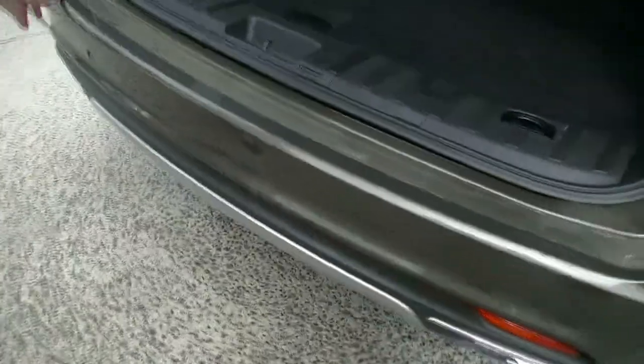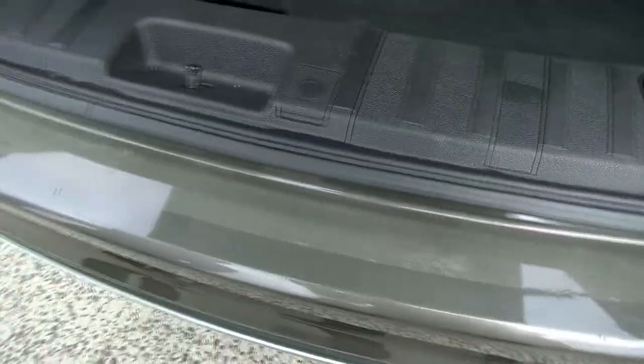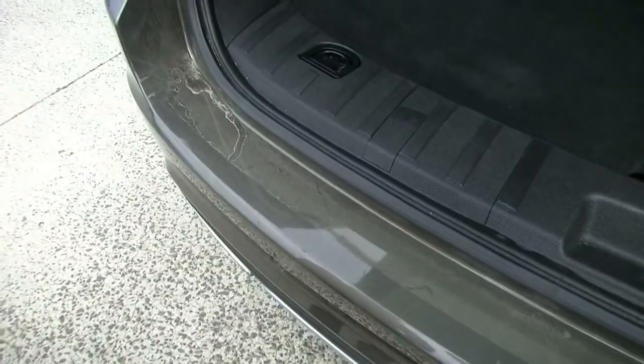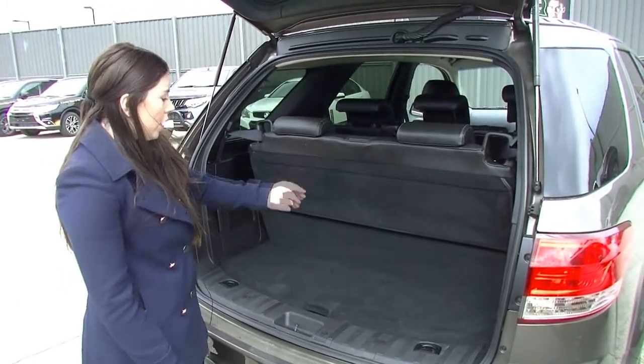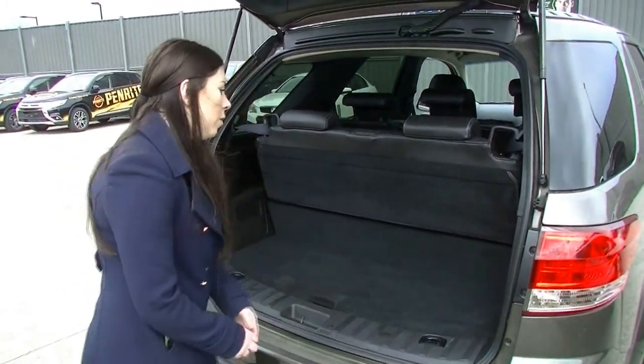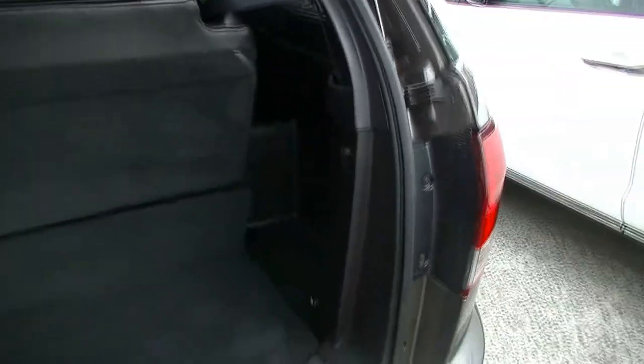Now, the back, which is quite common for these cars, does have a few chips along it from people putting things in and out. But aside from that, as we take a look in the boot while it's open, you'll see it is a 7-seater, so you can choose to fold these seats down as well to create a big boot space in there. We also have a 12-volt power outlet on the side there, and an easy grab handle.